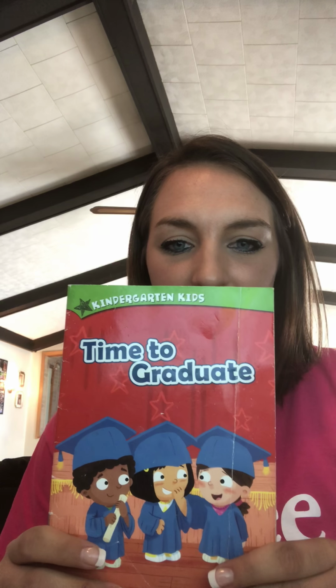Hey guys. So for my picture book evaluation, I chose Time to Graduate. This is such a cute little picture book. My oldest son received it when he was getting ready to graduate kindergarten, and I just loved it. It's such a cute book. It's by Katherine Hapka, illustrated by Mike Byrne.